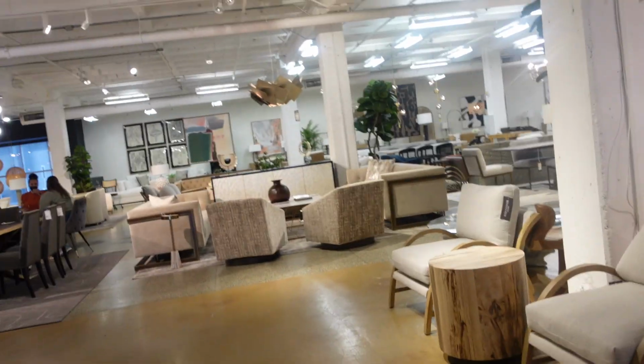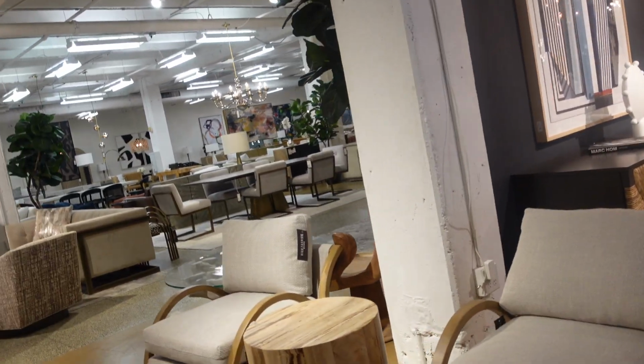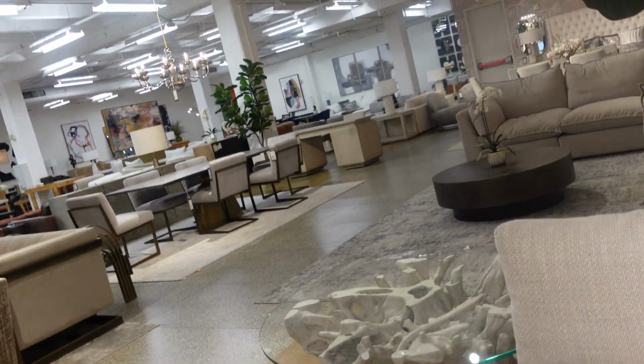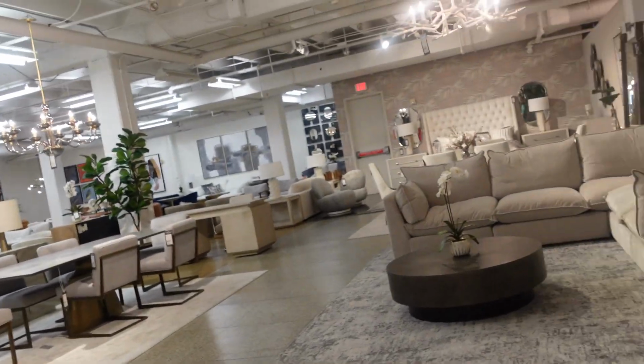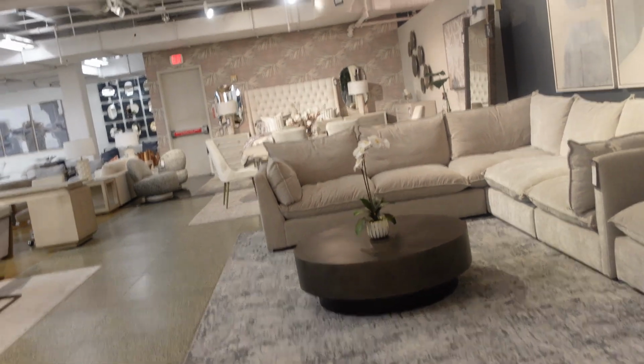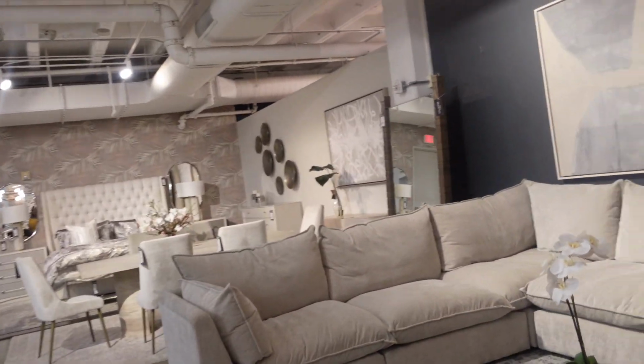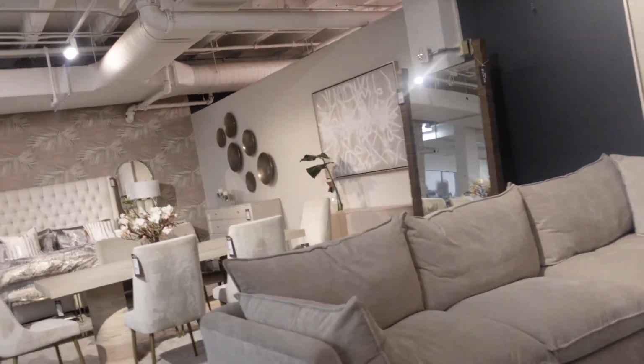As you guys know, we're still looking to replace rugs in the living room, and we're still debating if we want to replace that table as of yet. But again, just looking at options. I like those back there too.